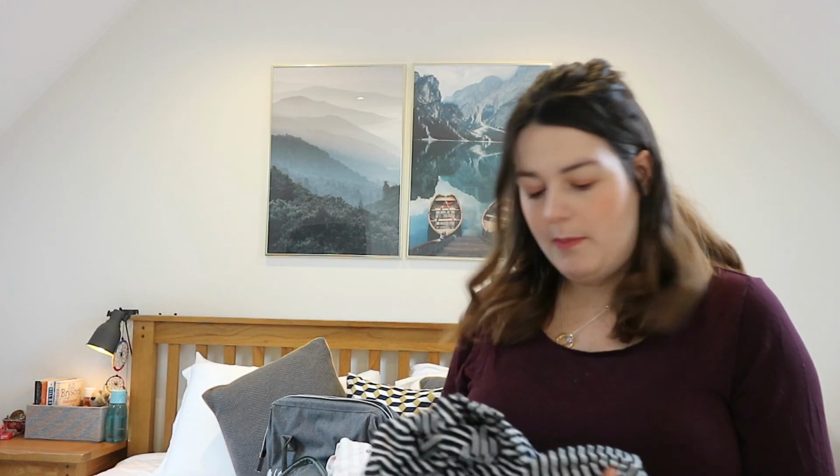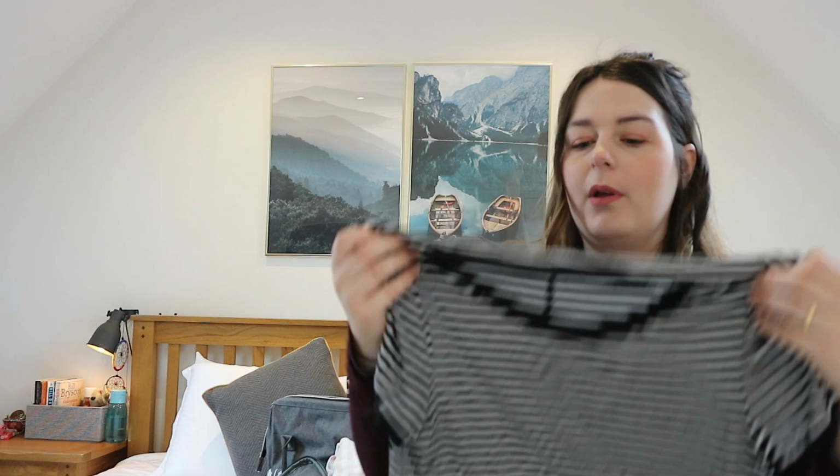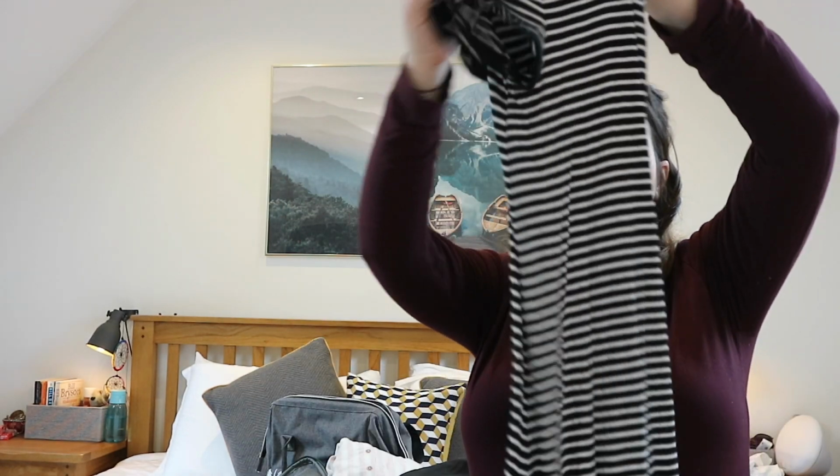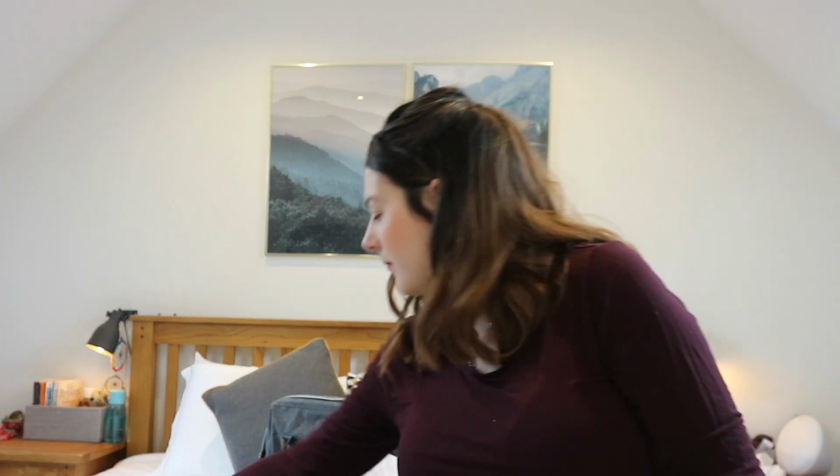Final piece of clothing, I believe, is just a plain stripy jersey dress. This is just a really loose fit dress that came from Gap. This is just to throw on when I go home because it doesn't cling or touch anywhere, it just hangs. So that'll be nice and easy to wear for the car journey home, I'd say.